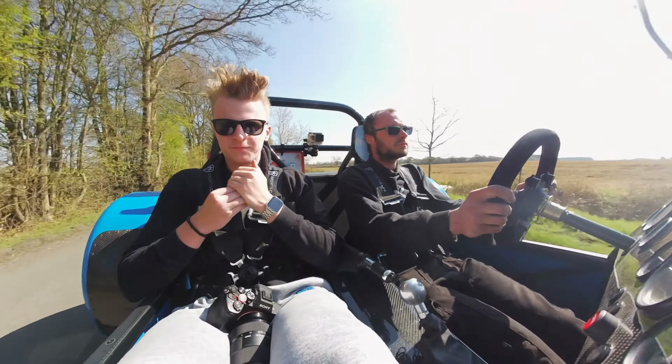Proves that even still with the old school engines on some throttle bodies, you get an enjoyable amount of power and an enjoyable exhaust note, especially in something that weighs as little as what this thing does.